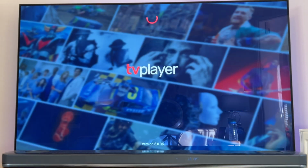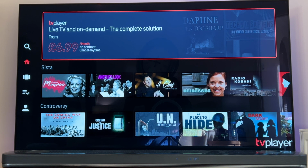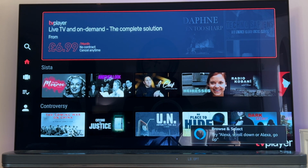So, because I was looking around for something like the TV launcher. Now, as you can see, TV player, live TV on demand, and a complete solution at £6.99 a month. No contract, cancel any time. That's another £6 a month I've got to find just to watch what exactly.